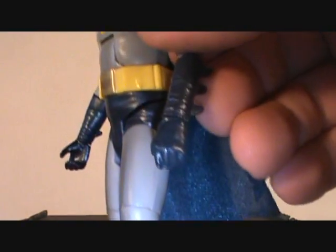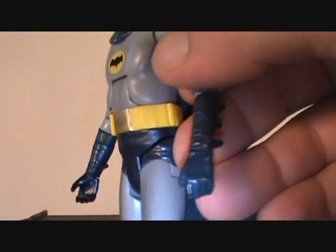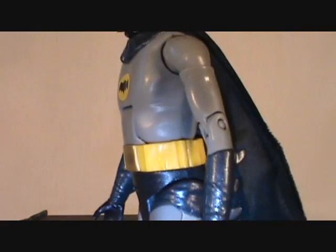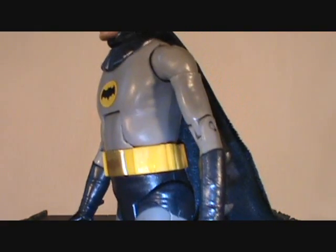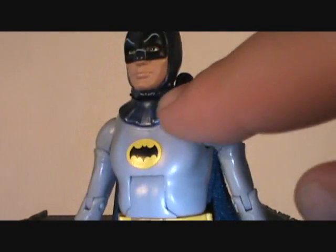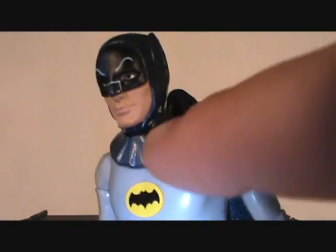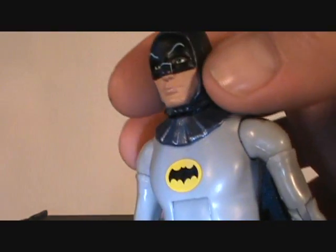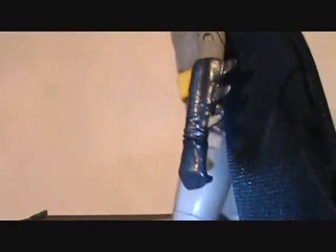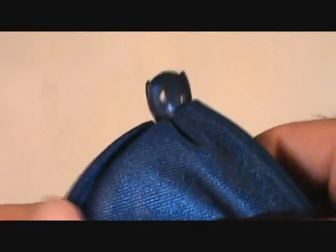And he's a skinny figure, as he was in the TV series. You can kind of see it almost looks like he has a hint of a little bit of a gut, just a little, in the way they have him. And I like how they have sculpted the cowl, so it looks like it's one piece that goes all the way over and gets tied around. So, very cool. And the cape, I like a lot.